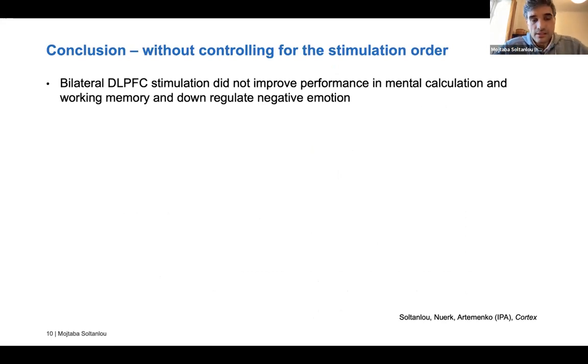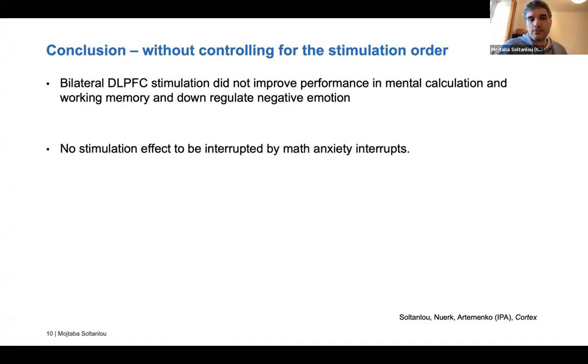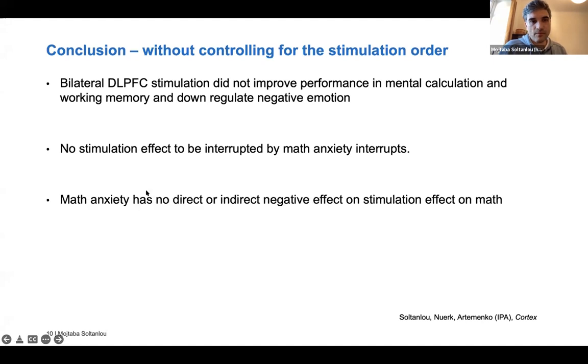What could we conclude from those findings? So first, confirmatory, which means without controlling for the order. There was no effect of stimulation, which may not be the true message of this study. And because there was no effect, there was no interruption of math anxiety. And math anxiety had no direct or indirect effect on improvement of math performance due to stimulation.